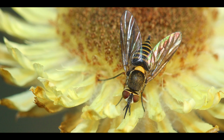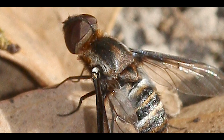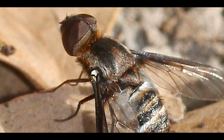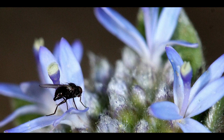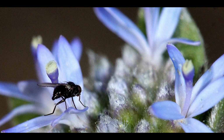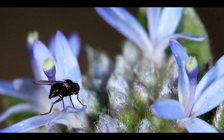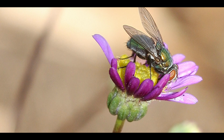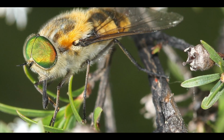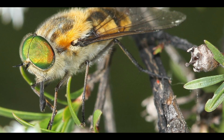Hoverflies are not the only insects to mimic the shape and colour of bees. Bee flies and droneflies also utilise this tactic to confuse potential predators. Whilst not as prolific as their cousins the hoverfly, bee flies and droneflies also pollinate wildflowers in Nillumbik. In fact, flies in general, including blowflies and marchflies, are great pollinators of indigenous plants and some food sources.